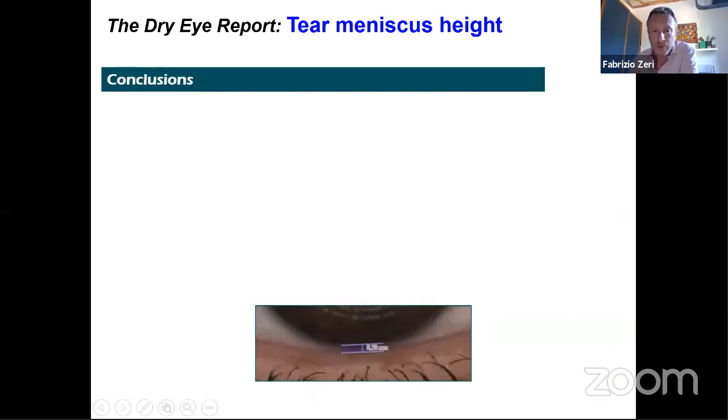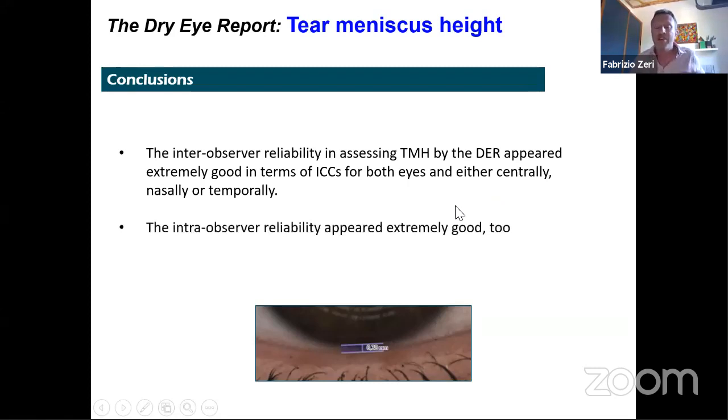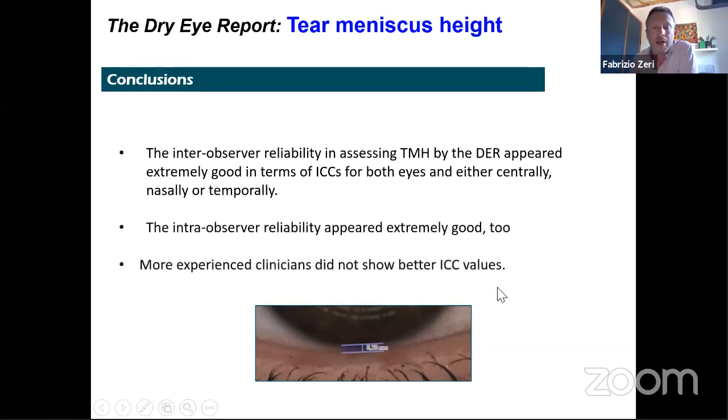So just to conclude for this kind of study, the inter-observer reliability in assessing the tear meniscus height by the Dry Eye Report appeared very good in terms of ICCs, either centrally, nasally, or temporally. Also the intra-observer reliability appears extremely good too. But another point that I didn't stress maybe in the last slide is that the more experienced clinicians did not show better ICC values. So this means that if you put, for example, a young graduate, for example, a physician or an optometrist technician, maybe the measurements could be very, very good as well.